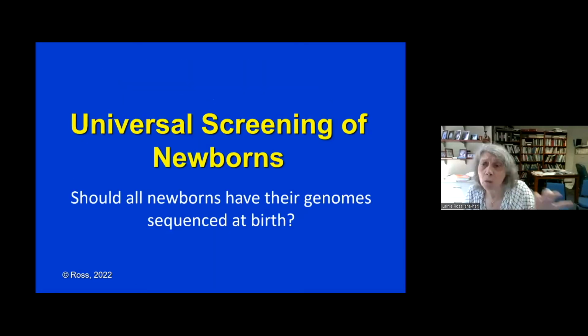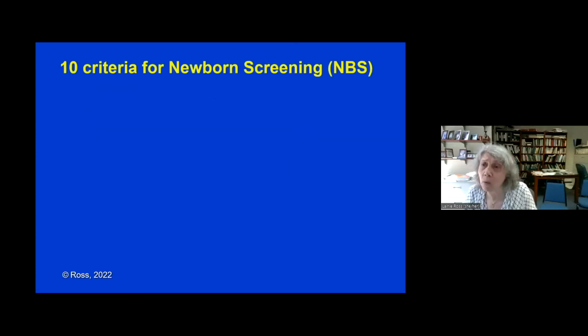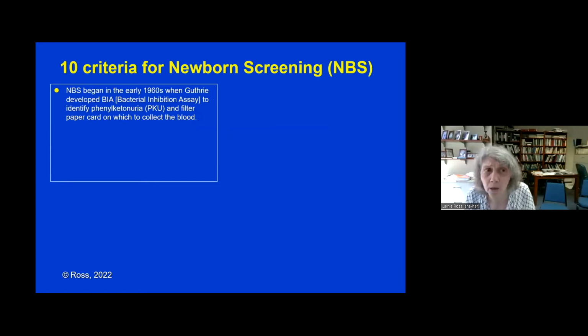That's targeted. What we're debating today is about universal screening of newborns. And so I want to start with the fact that newborn screening begins in the early 1960s when Bob Guthrie developed both the bacterial inhibition assay to identify PKU and the filter paper on which to collect the blood.